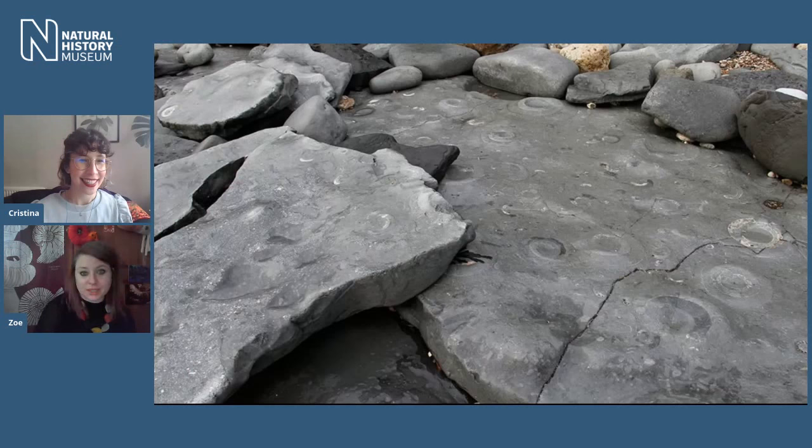So if anyone lives near the sea and can go for the daily walk there, they might be able to see them.